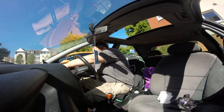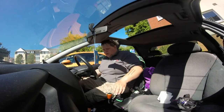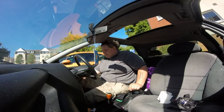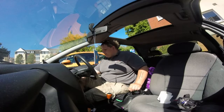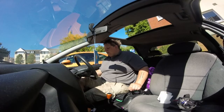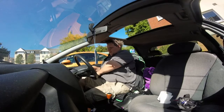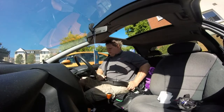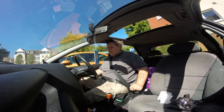Right, okie dokie. Don't know how this is going to turn out, but we will do our best. Right, today we're in the Xantia. This is a car that I use on a daily basis. Give it a minute or two for it to raise up.